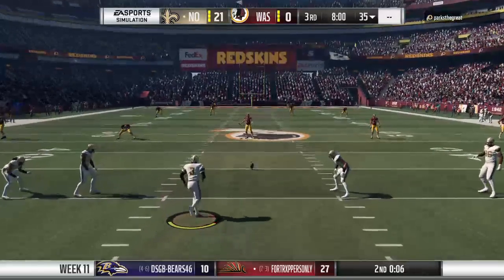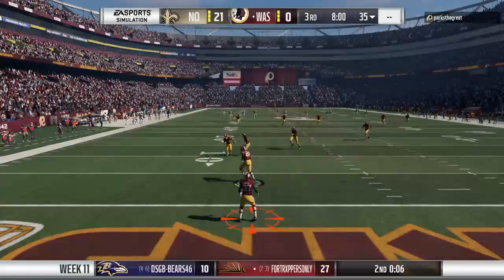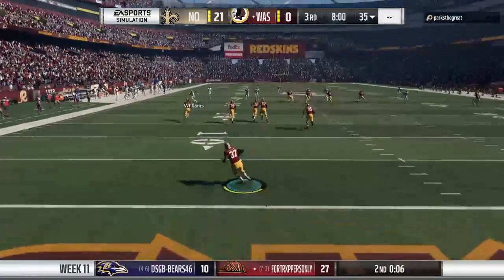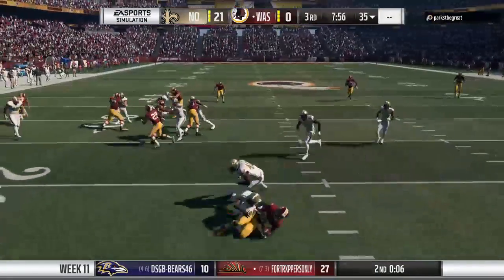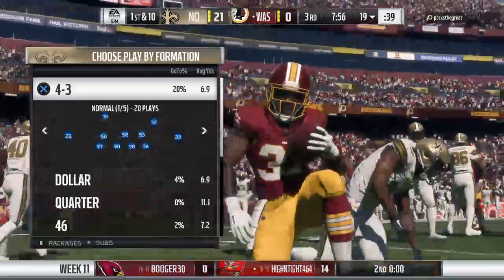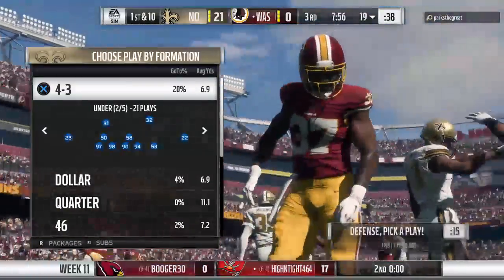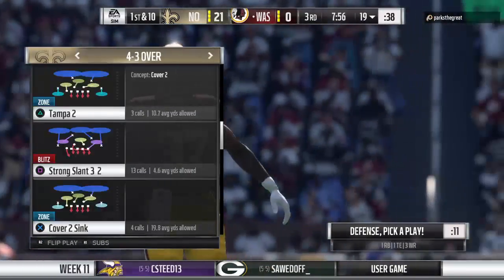Both teams appear ready for the fight ahead, and we resume action here in quarter number 3. Fielded about a yard deep, and he'll take it back to about the 19-yard line. Now the Redskins offense gets set to go back to work here. They come out with a 0 on the scoreboard.